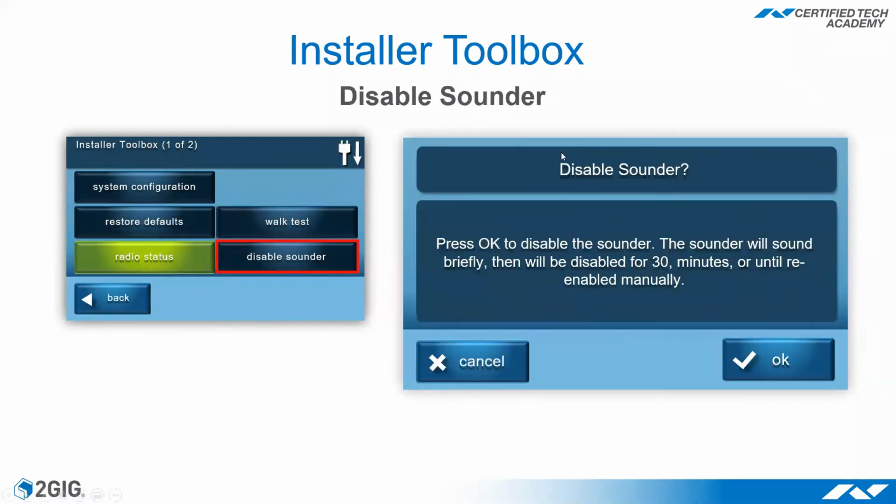Disable sounder will disable your sounder for 30 minutes. Please keep in mind when you hit that OK button, it will sound. It will not be full volume, but it will still make a sound so that you know that your sounder has been disabled.